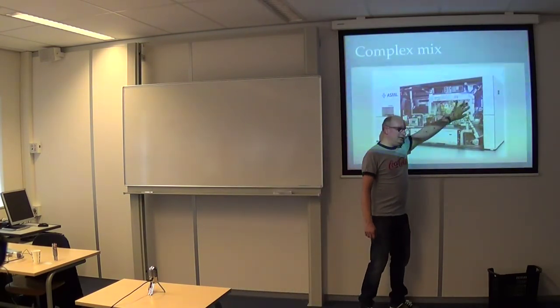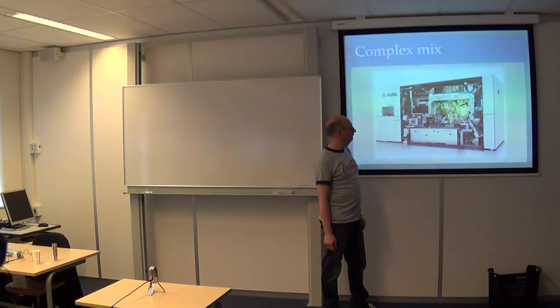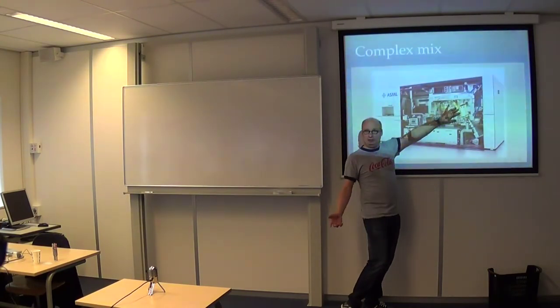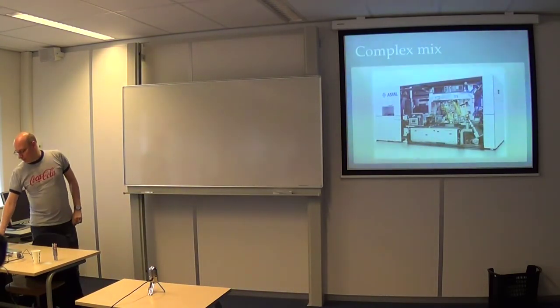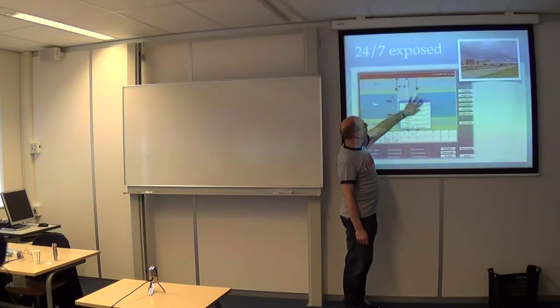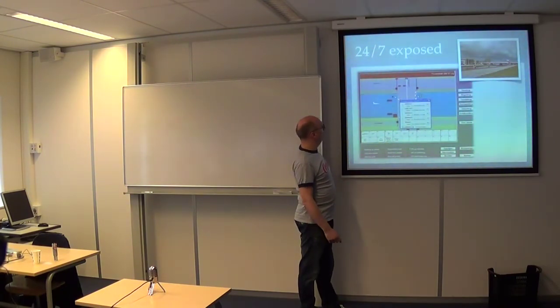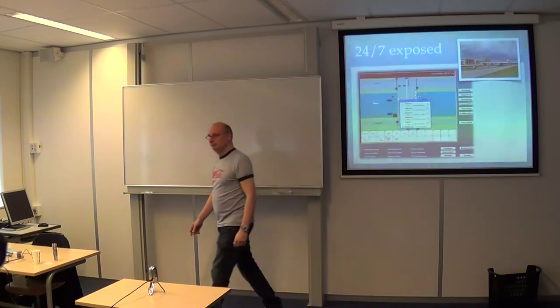Complex mix, this is ASML. We all know ASML from the machines that create the wafers for computer chips. These are incredibly complex machines. So that is another factor that complicates the matter. They're very complex. Electronics, it's custom made, and some of them are exposed 24/7. This software was also online, so you could connect to the Huiswaterbrug apparently in the Netherlands, and you could sound alarms over the bridge, things like that. Scary.